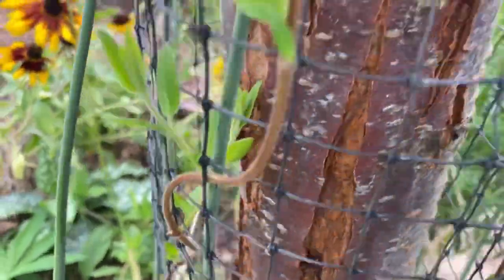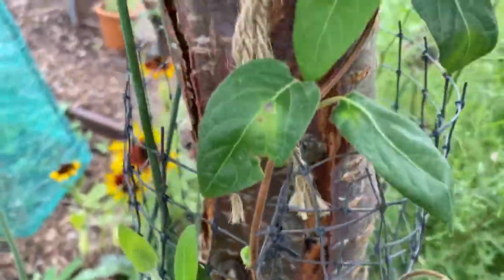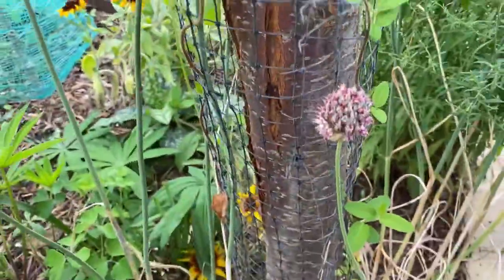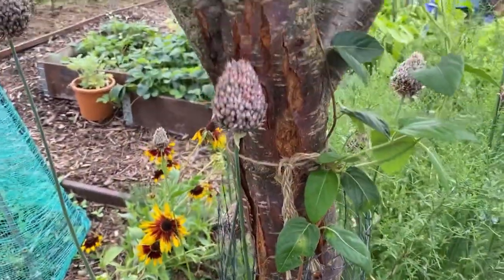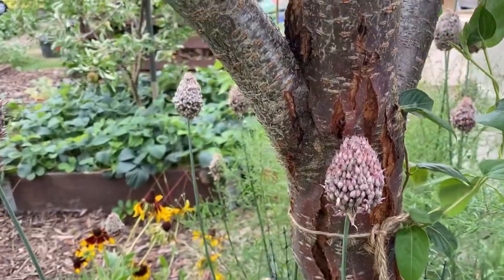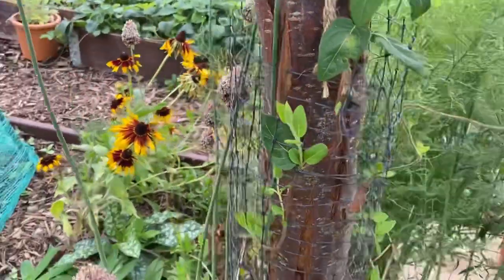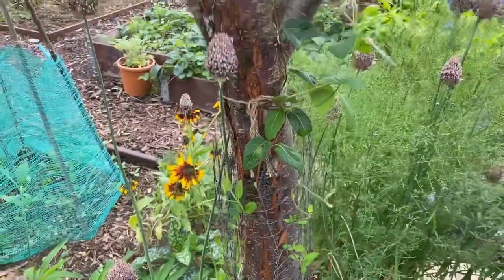Now, I don't know what this is. I've only just noticed it, so I've not had a chance to Google it or anything like that, but if you do know what is affecting this tree, or if it's going to be fatal to it, can you please let me know in the comments below? Thank you very much.